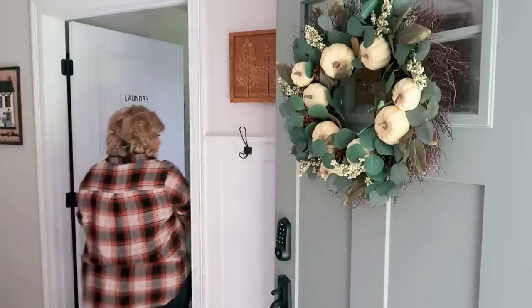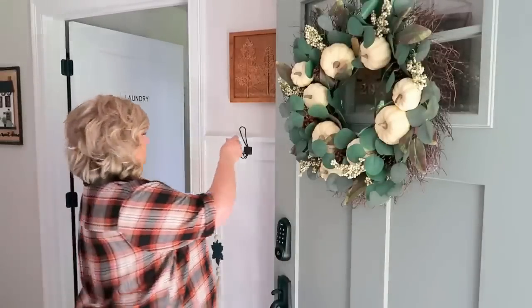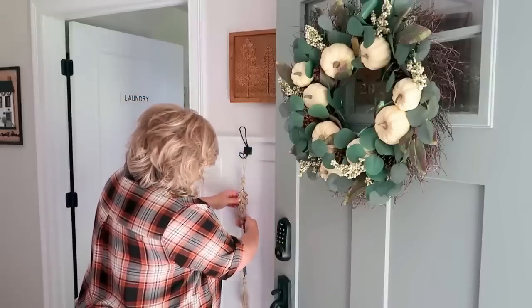And then I'm also just going to sneak into the laundry room and grab this leaf decor that I also purchased at Michael's. And we're going to hang this here on my entryway hooks.